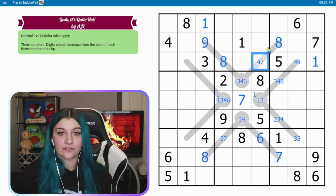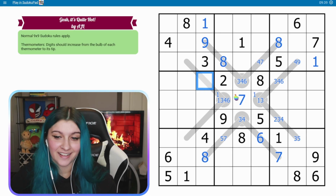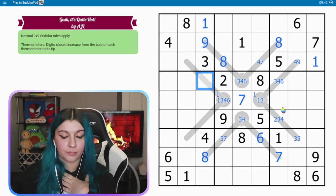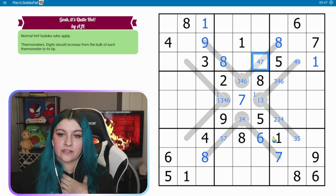4, 7 is still fine there. This is a 9. This is an 8. So darn, I can't do 9s here. Okay, what else do I know? I placed digits. Does that clean up any of my pencil marks? I don't think I noticed anything like that.